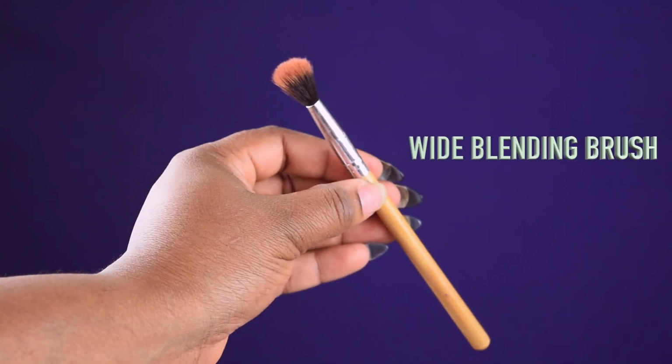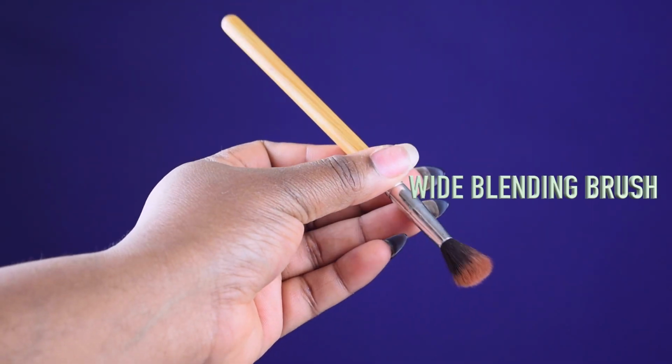My next brush I'm liking, which is number 6 in my top brushes, is this blending brush. I bought it from Watcha. It's part of the Watcha bamboo brush set collection, so I bought these and the rest probably I gave out, and this was the one that I took to heart because this bristle here, it blends and spreads out eyeshadow or pigment really well, and that's why I like it.